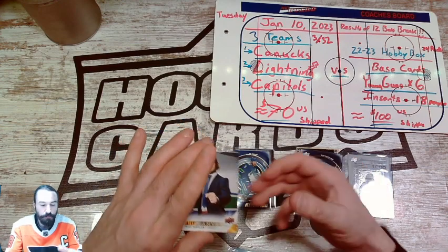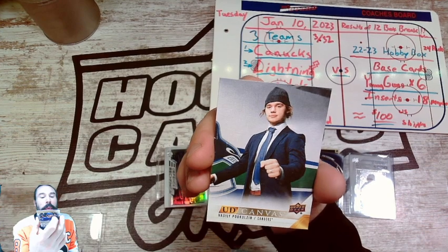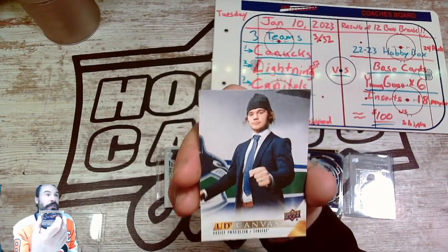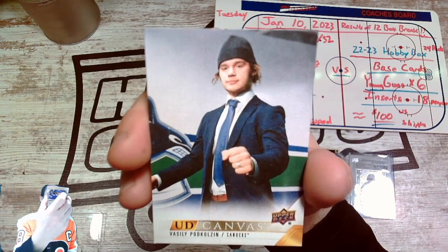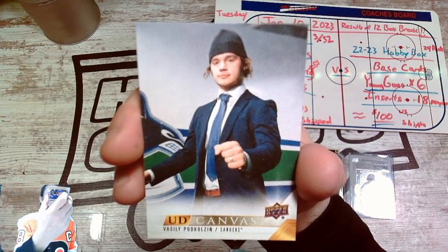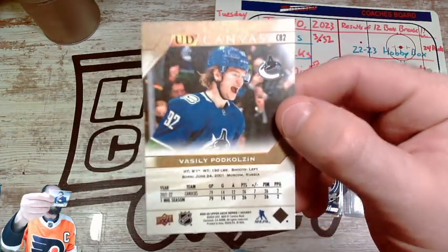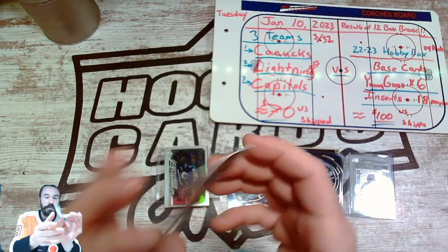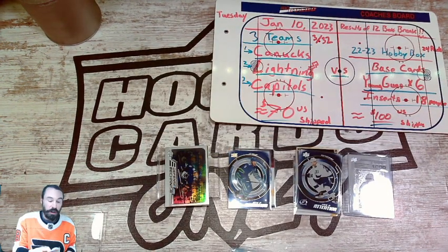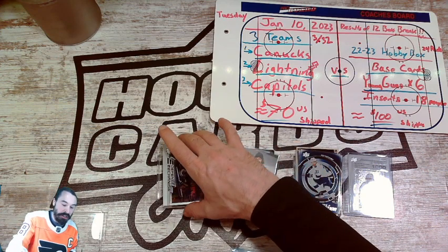Here we go. Paul, I can't pronounce his name right. Podkolzin, I think is how you say it. But his Young Guns, I think, is in the year prior to this. A Series 2, if I'm not mistaken. I do want to try to pick up this Young Guns. This isn't quite a rookie card. First year card, though. So far, no Young Guns. I don't think we pulled a Young Guns in the Canucks, Lightning, or Capitals. So that was a little disappointing.